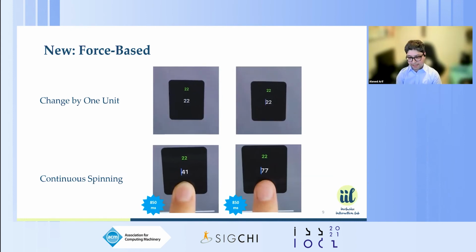Changing the level and lifting the finger deactivates the continuous spinning, which is activated after holding a specific pressure level for 850 milliseconds. This method uses a temporal approach, unlike the last two methods. Unlike using a specific gesture for continuous spinning, holding a specific level of force longer increases or decreases the value faster, and this rate changes every couple of milliseconds.